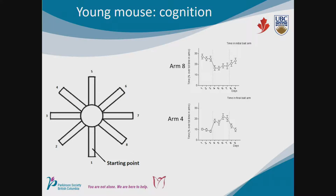When you do the same in the VKI mice, so the mice that are carrying the mutation, initially they do spend more time in the arm where the reward is, so arm 8 on the graph on the top. But then when you move the reward into another arm, it takes them longer to realize that the reward is in another arm. So they still go there eventually, but they don't spend as much time in that arm because they're still thinking that the reward is in arm 8, where it was initially. So they're a little bit slower in this cognition task.